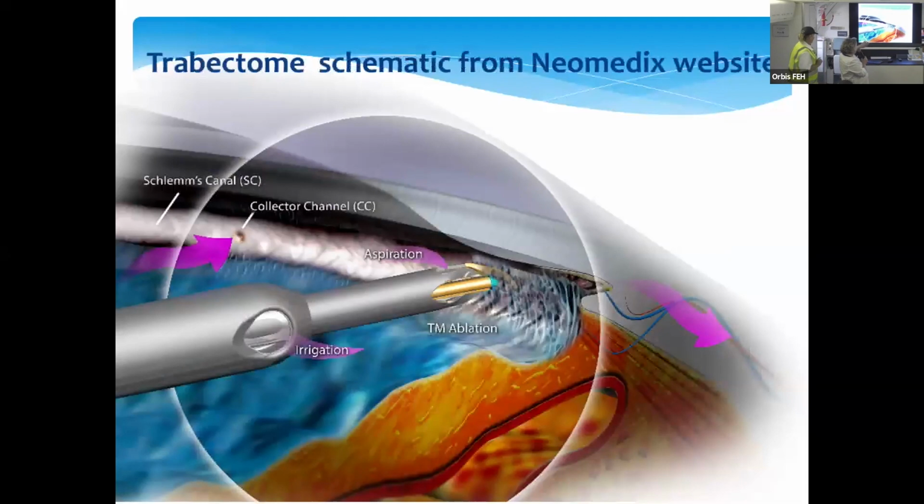All right, here's a schematic of what's going on when you do, say, a Trabectome, right? So you're going along, and the trabecular meshwork is to the right of the slide, and to the left is where the doctor would have unroofed Schlemm's canal by taking off the trabecular meshwork. So they're just going along and cutting, and you really do see these little collector channels. It's very, very cool.